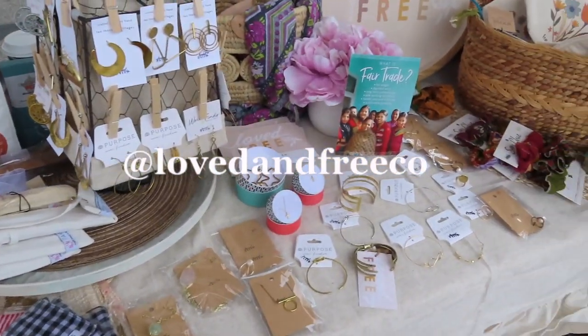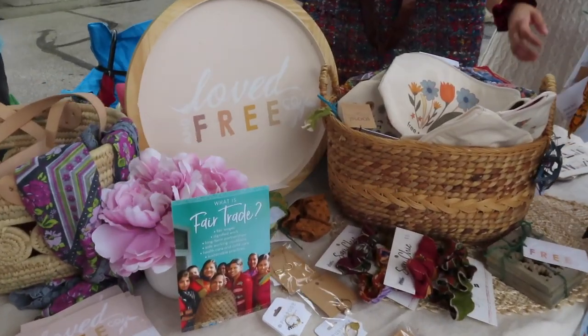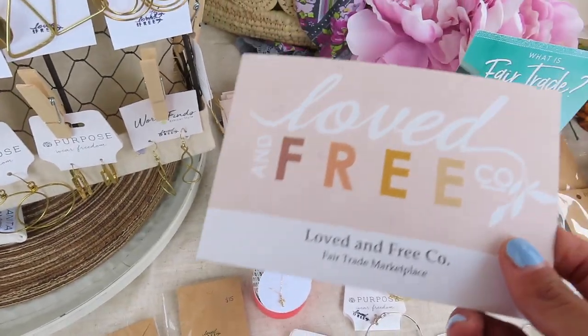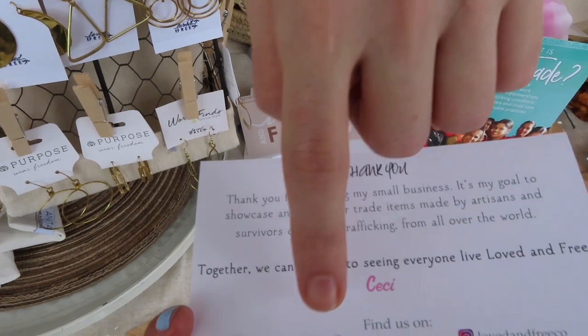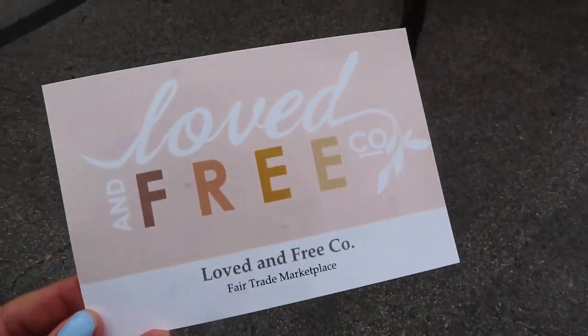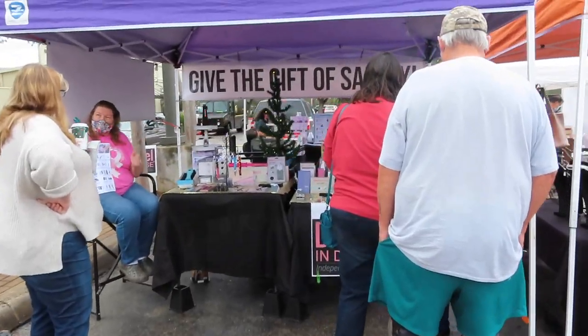And I love it, it's very great. Yeah, so originally, if you see the other side, we have an anti-trafficking organization here. Give the gift of faith.